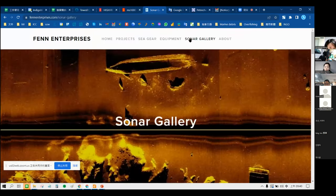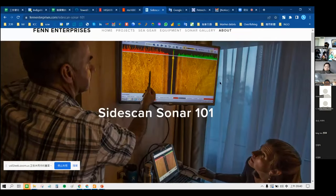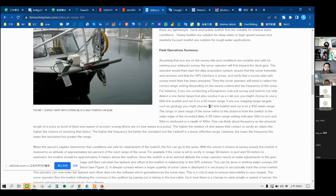And I think it's very important. They have this side scan sonar 101. So in here they explain in so much detail how to operate this side scan sonar and how it's the best.